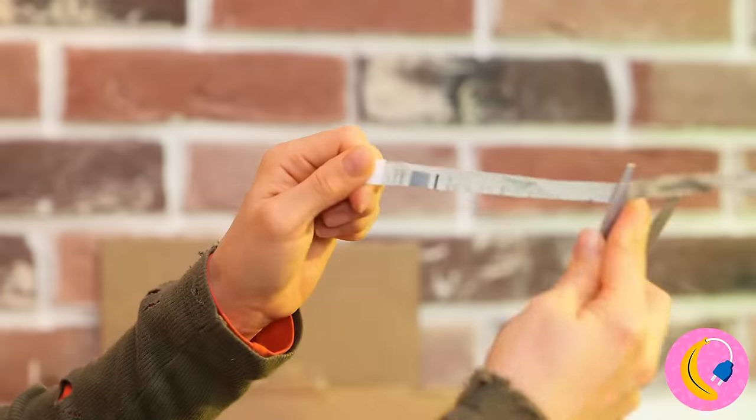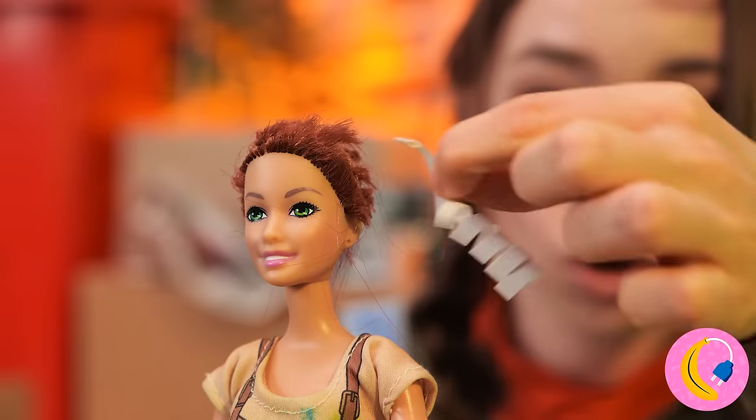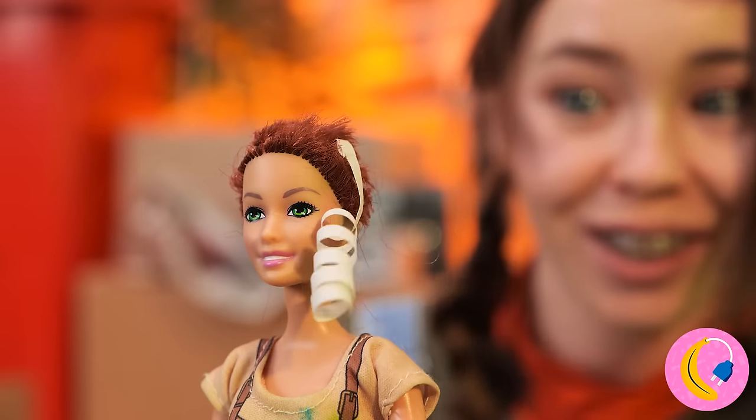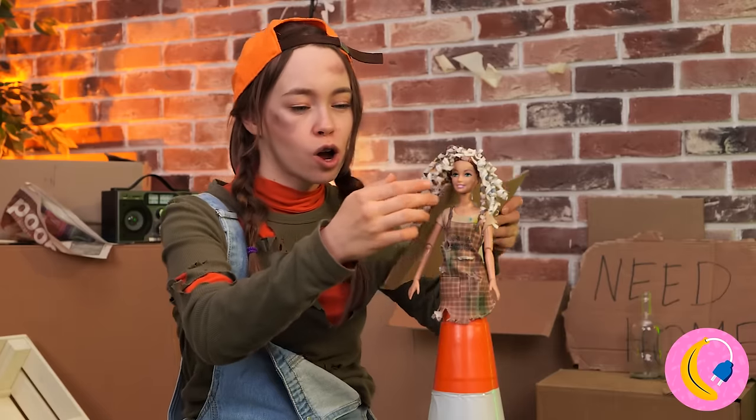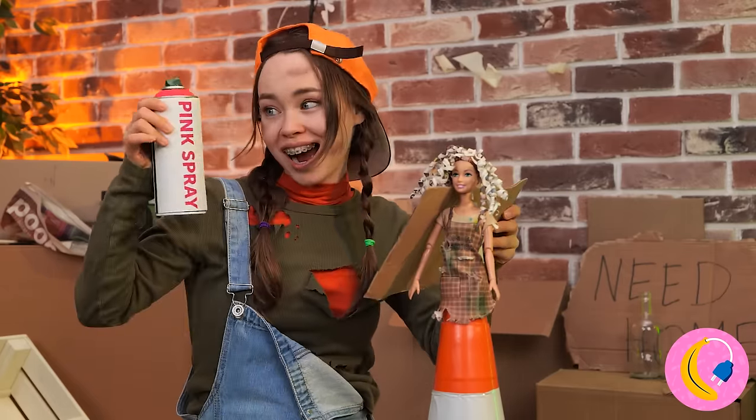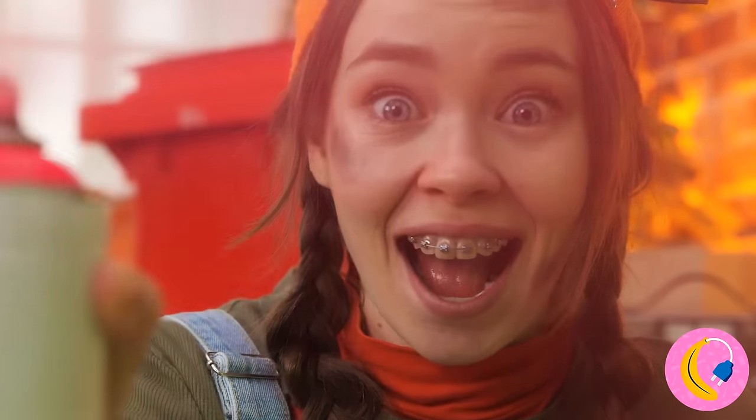And use the scissors to curl them up. Add them up like ringlets. And soon, she'll be a real curly top. Don't forget to add some color.